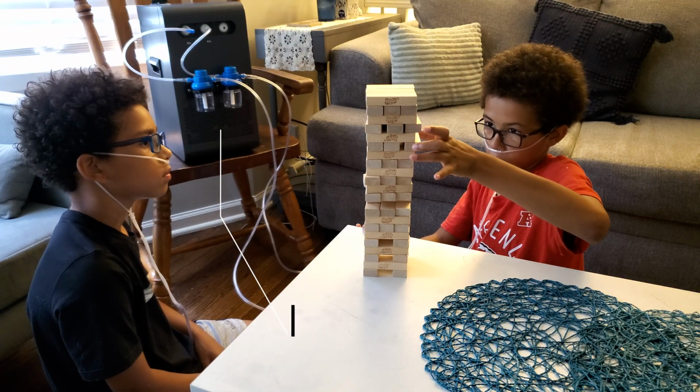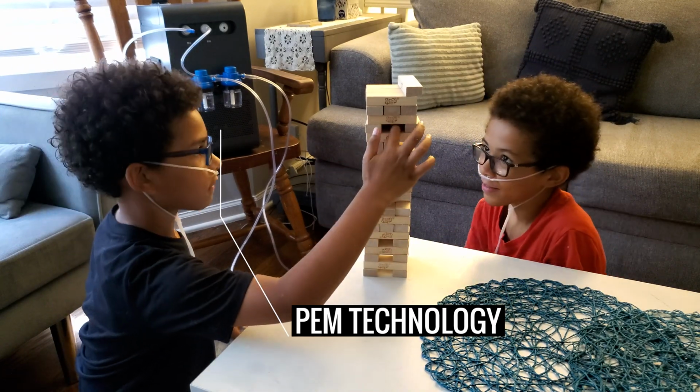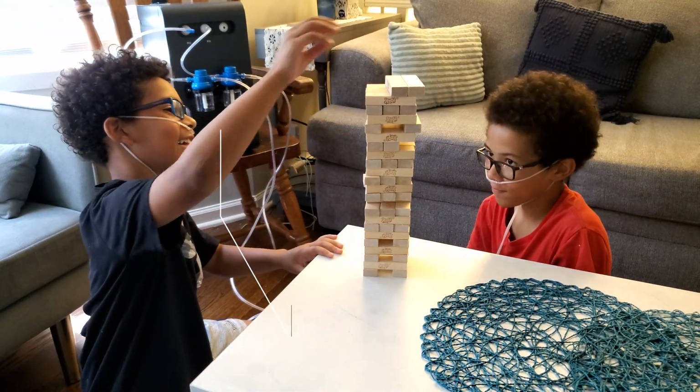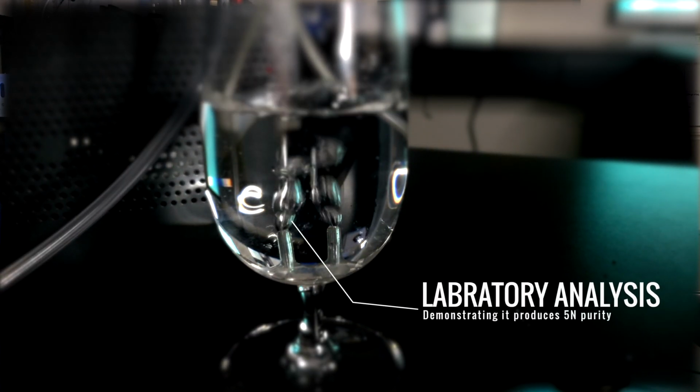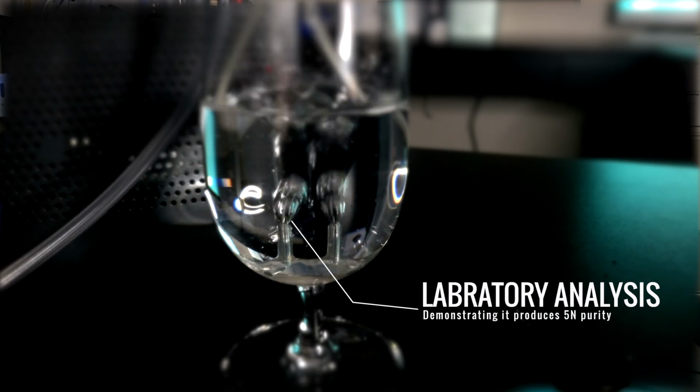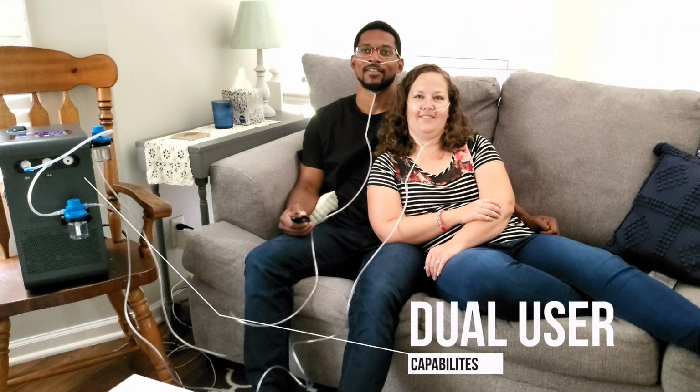It comes with the latest iteration of PEM technology, so it has high gas purity and no concerns if the gas is safe to breathe. In fact, the system comes with independent laboratory gas analysis showing that it produces 5M purity, which is 99.999% H2. The system comes with dual user capabilities, so two people can breathe at the same time at 500 milliliters per minute of H2.